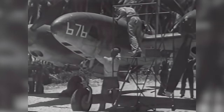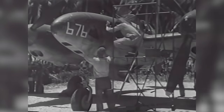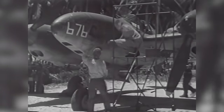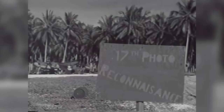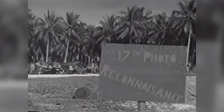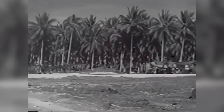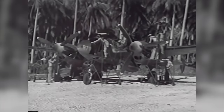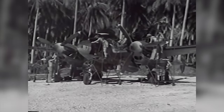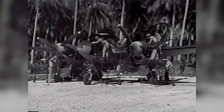Another role that the P-38 played was as a photo reconnaissance airship for the Allied forces. The 17th Photo Reconnaissance Squadron, stationed on Guadalcanal, had an excellent record of supplying the Fighter Command, Bomber Command, and the Naval and Ground Forces with the particular and valuable type of intelligence information that photo reconnaissance could obtain. The plane the air commanders chose for this delicate work was a converted P-38.